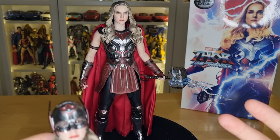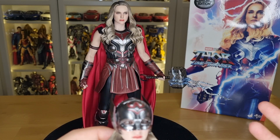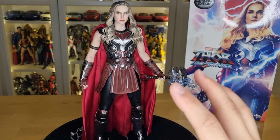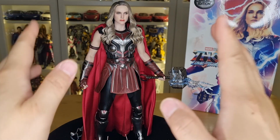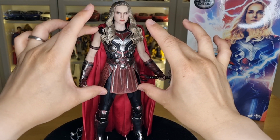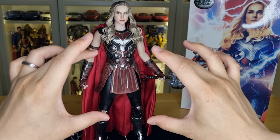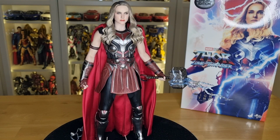You don't have a lot of range of movement. The same with the Chris Hemsworth version, the chest part is completely rigid and you can't move at all. The only thing you can move in this figure is the hand, legs, and the head. That's it. There isn't anything else in the middle part. That whole section doesn't work. It's just one solid plastic. So that is the downside. I can tell you that right now.